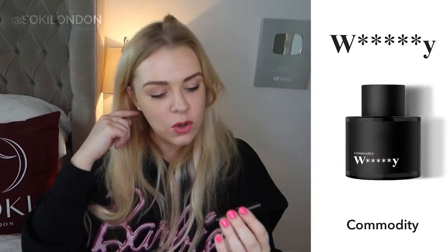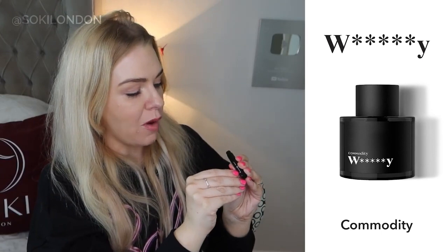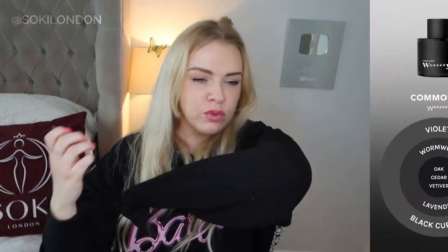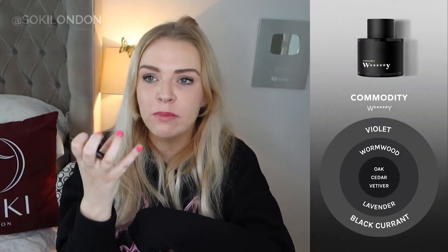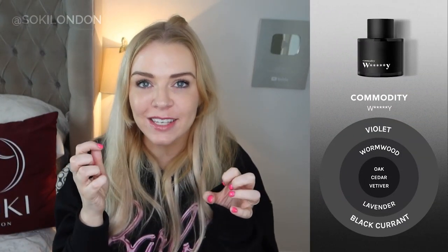So next we have a really interesting one. I think this is called Whiskey, but the actual name is like W with stars and then the Y. And this is inspired by the scent of American whiskey, you know, Jack Daniels, but also the scent of the wood around the whiskey barrels, casks. And you really get a rich, ebony wood scent. Really interesting, sexy wood.